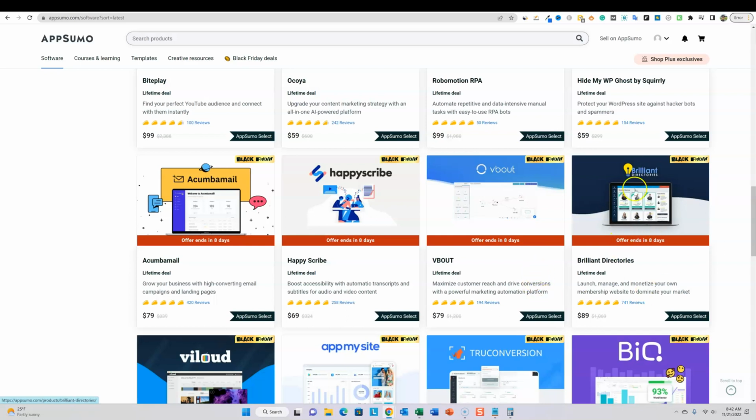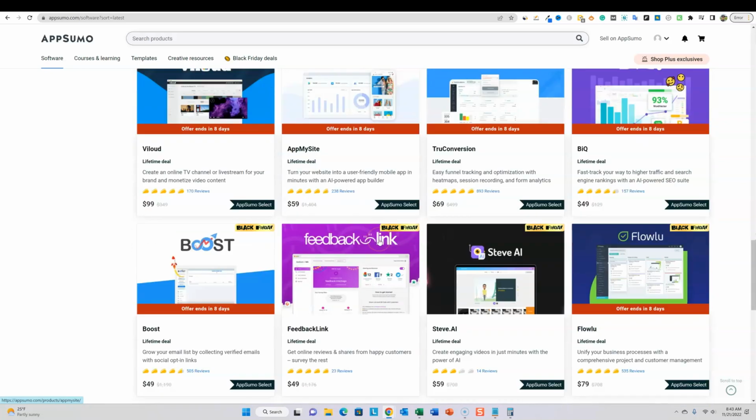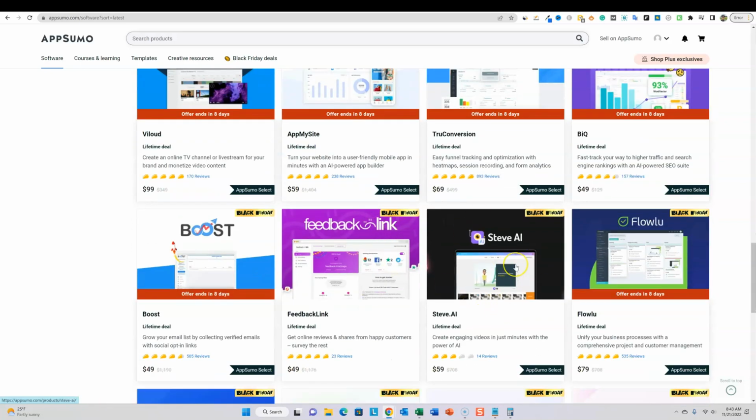Like right here, there's a huge need for this, Brilliant Directories, because you can launch, manage, and monetize your own membership website to dominate your market. They have 741 reviews. They just came back today, right? So this is going to be a high quality product right there. Then you have BIQ right here, and so forth.